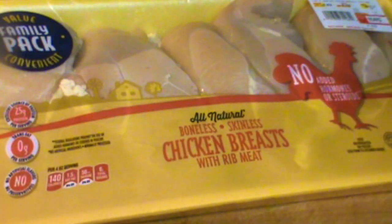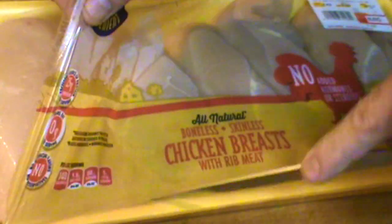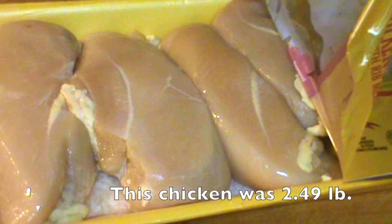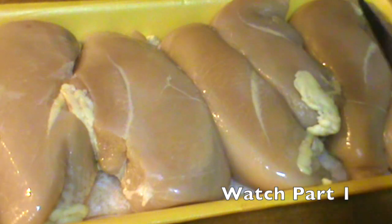It's because of what's in the package. It's not the price as much as what I'm getting, what I like. This is really good chicken. Bought it there before. And it's not just the price, it's the quality. That's what I'm looking for, is the quality.